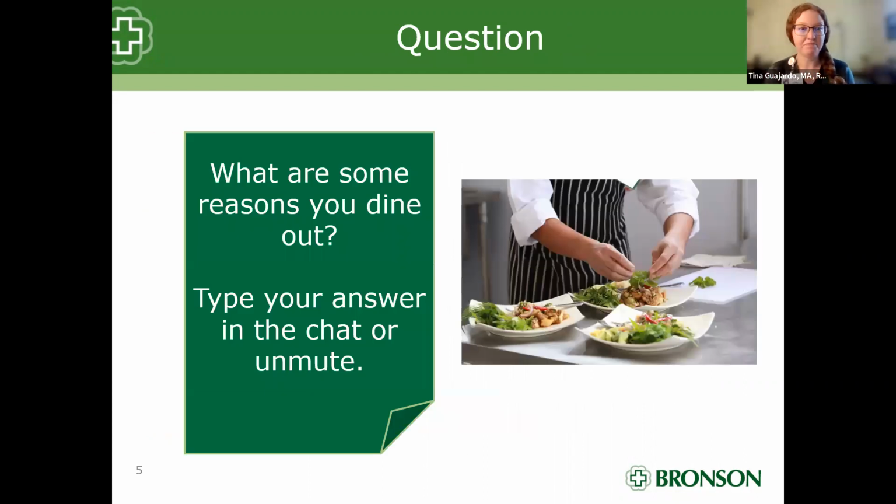Let's get started. I want to begin by understanding where our group is at, as far as what are some of the reasons that you dine out? If you want to answer that question, we would love for you to participate. Please put your answer in the chat, or if you feel comfortable, you can unmute yourself and share with the group. What are some reasons you dine out? That could be a whole variety of things. We all have different reasons for that.